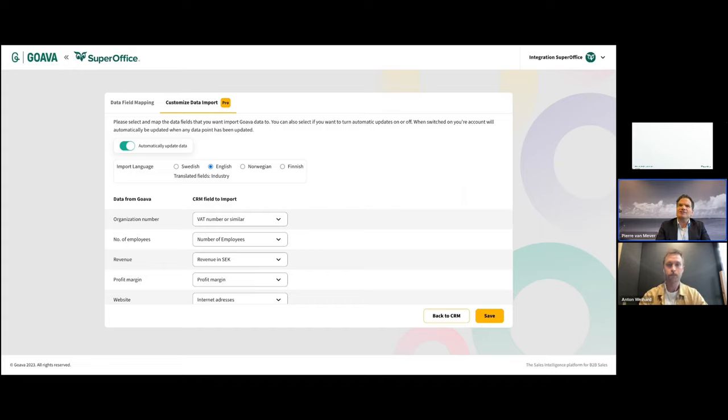automatically. And is that then every night, let's say at 12 o'clock, you update all the company cards, or how does that work? So the updates are pretty much instant. We can update at any time of the day. The large portion of the updates come during the night because that's when most data is updated.